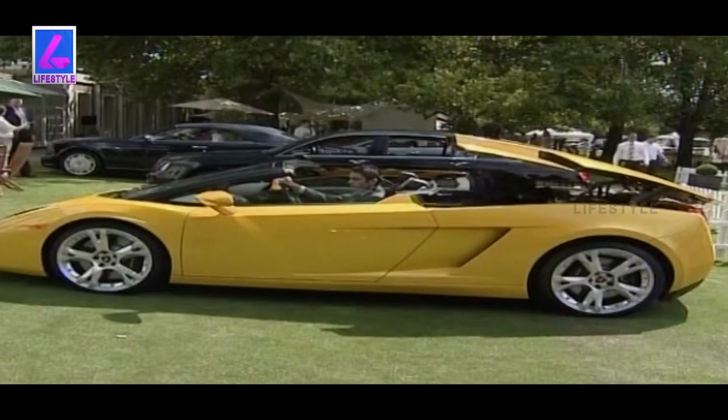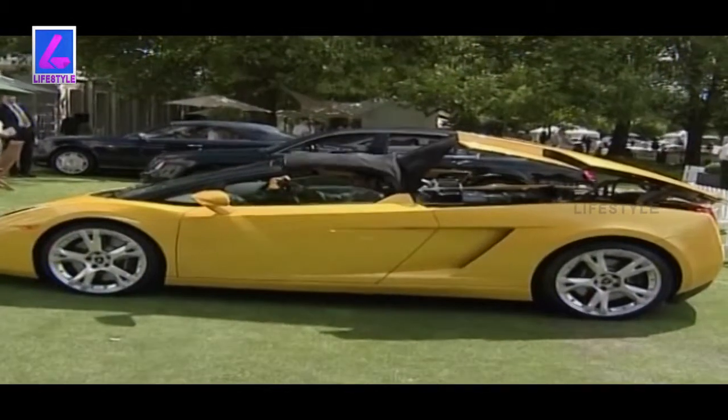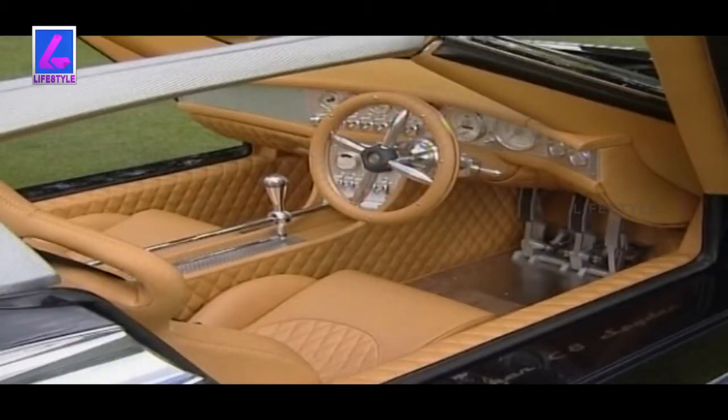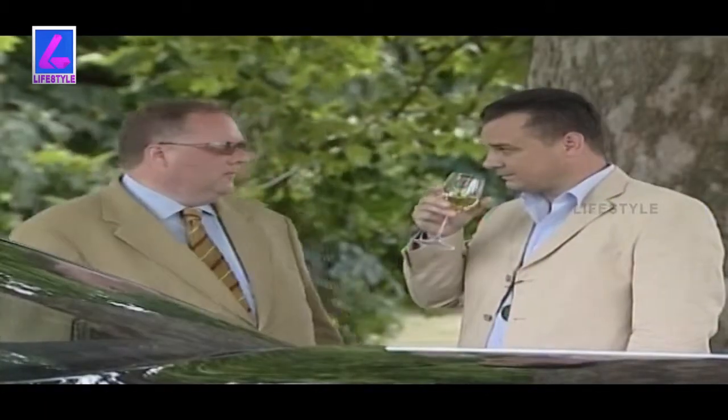The cars on sale here are the very latest models with state-of-the-art technology, like this slick Lamborghini Spire with its electric roof. However, even for the super rich, there are a few downsides, as many of these cars have waiting lists of up to a year, even if you pay the full price on the spot.